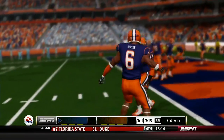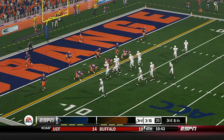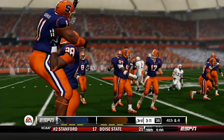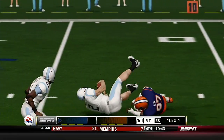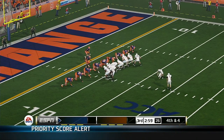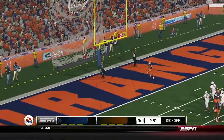Throws to the tailback, incomplete. So it's third down, and they're just inches away from picking up the first down. Not going to keep the drive going. Good, solid defense there to force them into a fourth down situation. Kicks up, and it's good.